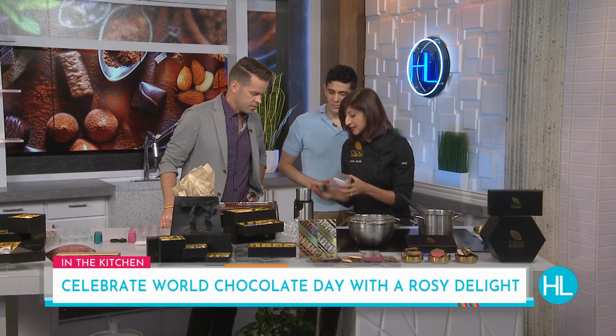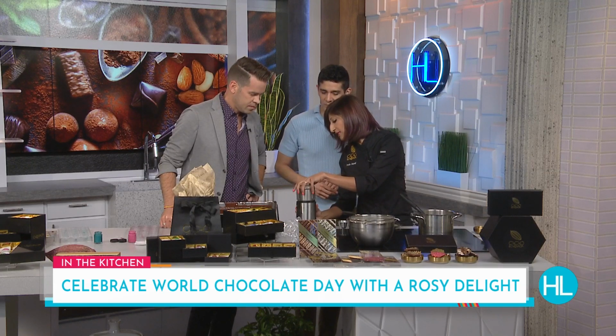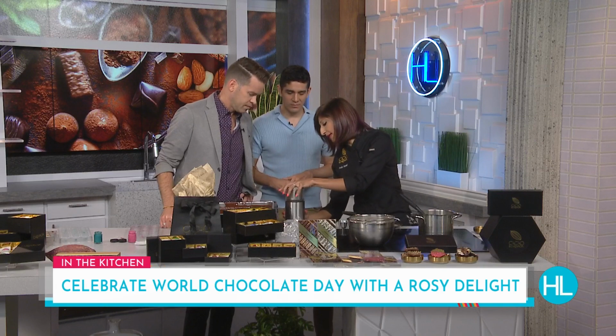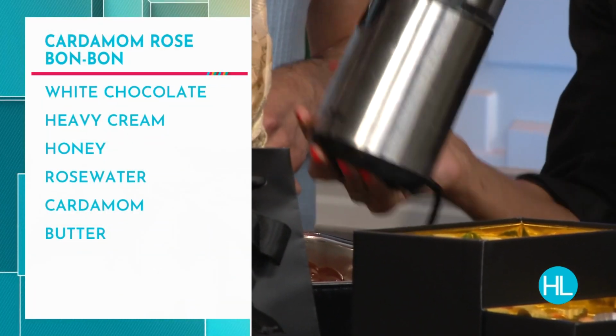So the first thing that we're gonna do is take some cardamom and grind it. We grind all of our spices fresh because we want to maximize the flavor. So when you use spices like cardamom and garam masala, it's important that they're fresh. Handy little grinder. Shake it up a little bit.